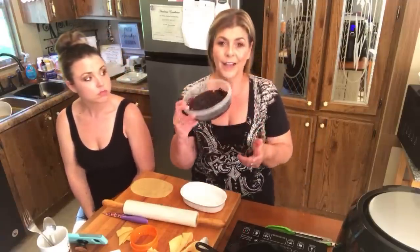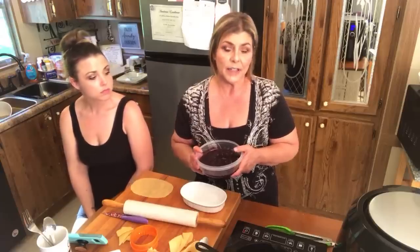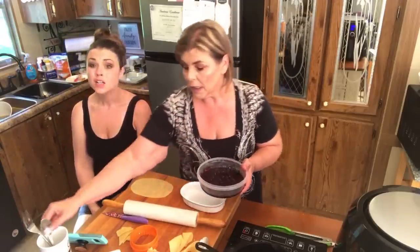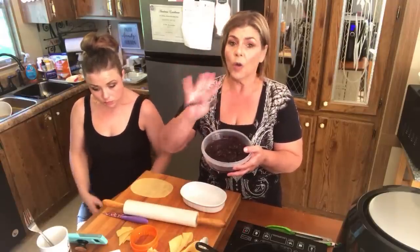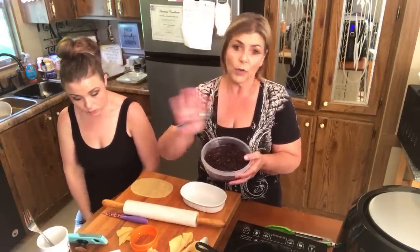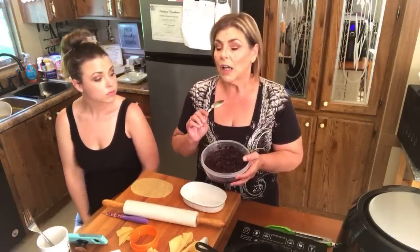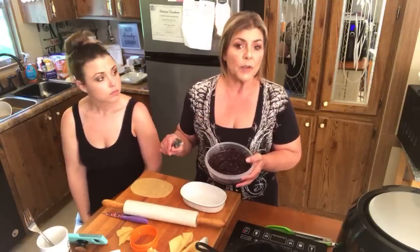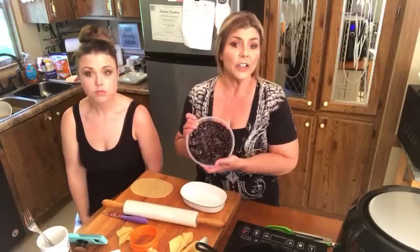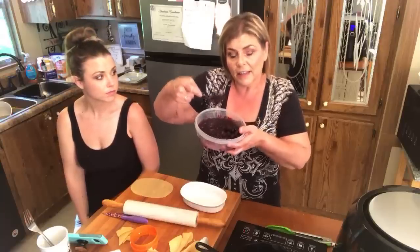I have 1 cup of blueberries. Well, no, I lie. I put 1 pint of blueberries in here, which was about 1.5 cups. So I cooked this down. I used a little bit of whole blueberries, fresh from the store, a half a cup of water, a quarter teaspoon of xanthan gum, and 3 tablespoons of allulose sweetener. And I just let it cook and reduce and thicken, and then I chilled it in the fridge. So you can see it is nice and thick and gooey.